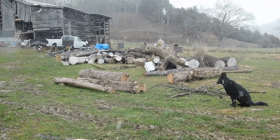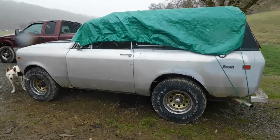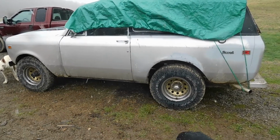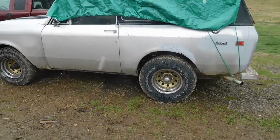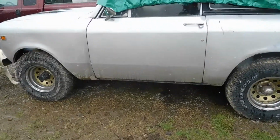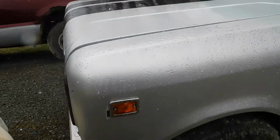Moving on. And here's another project. I just can't stop. I've got to say no, or learn how to say no. But you know, what are you gonna do? So this is a good running 75 International Scout II, and I picked this up fairly inexpensive. Well, cheaply.